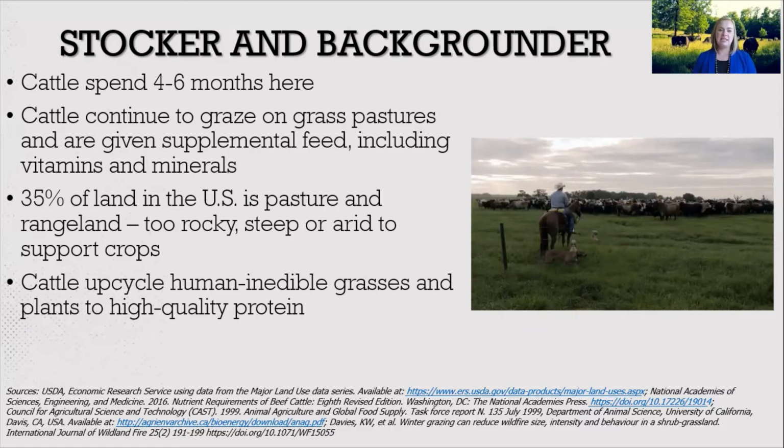The other thing to keep in mind is that 35% of the land in the United States is pasture and rangeland. Oftentimes, people wonder why some land is pasture as opposed to crop ground to raise food for human consumption. The fact of the matter is that all the land that is used for pasture and rangeland is simply too rocky, too steep, or arid to support crops, which is really a testament to the fact that cattle, due to their 4-chambered stomach, can upcycle human-inedible grasses and plants into a high quality source of protein that you and I as monogastrics are able to break down and digest.